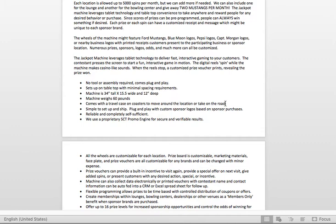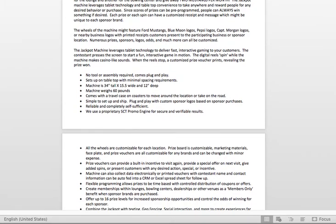No tool or assembly required. It's plug and play. It's got tabletop, very minimal spacing requirements. Weighs 60 pounds, comes with a travel case. You can take it with you, show it to other businesses, wheel it in and out of the bar, push it on top of the counter if you want to. It's very, very easy to move around, right?